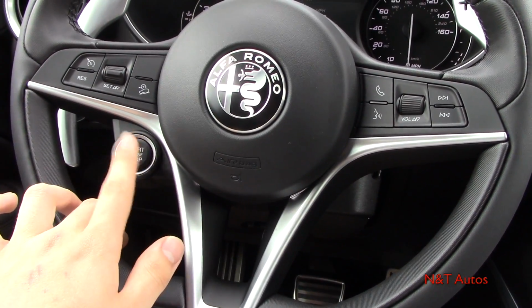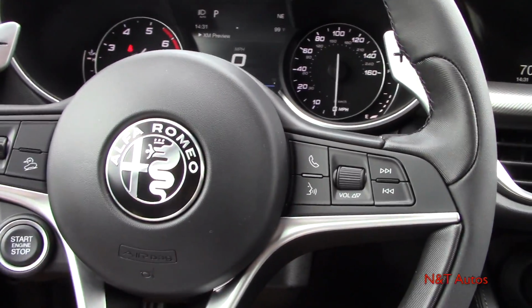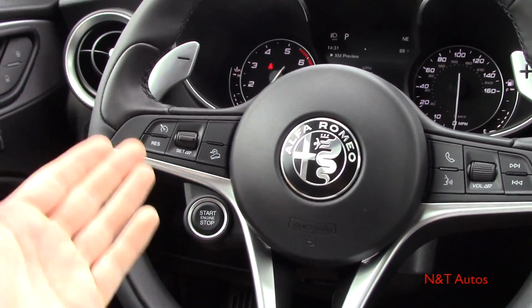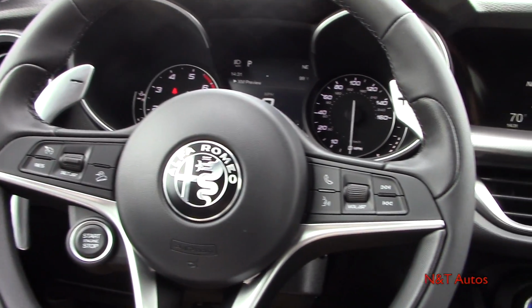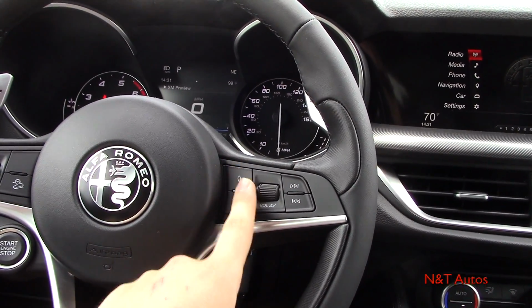Engine start stop button is right over here. I don't know if you saw me earlier kind of looking over here for the engine start stop button. A pretty neat place. Alfa Romeo always does that. Nice to see that. So Bluetooth controls right over here.